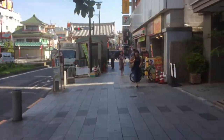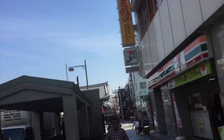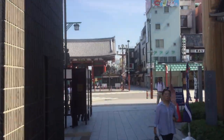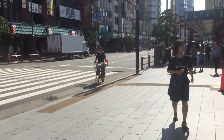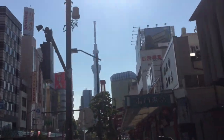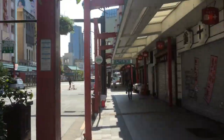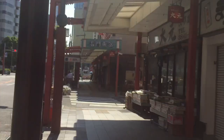Alright, here we go up to the turnaround at Asakusa. Anybody who's run the Tokyo Marathon or watched the broadcast, you recognize this. Kaminarimon, the gate at Asakusa. Take a right, here's the first turnaround. Tokyo Skytree, completely exposed to the sun. It's about 33 degrees. Another right-hand turn and head back to the south.